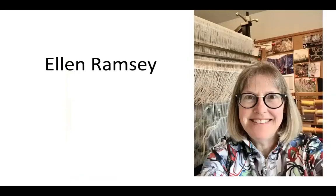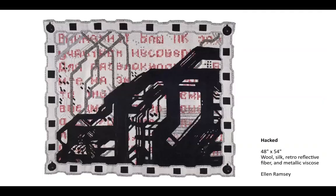Ellen Ramsey, Lake Forest Park, Washington. Hacked, 48 by 54 inches, wool, silk, retro-reflective fiber, and metallic viscose. My current tapestries explore digital culture and the shared languages of weaving and circuit boards. Hacked, woven in 2020, portrays the ability to code as a source of power and confrontation. A Russian ransomware warning scrolls behind an infrastructure of circuitry.